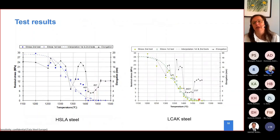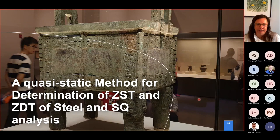What have we learned from these tests? Well, we could follow the first ductility trough in these tests, because the sample was so pure, there were no contaminants in it, so we could easily follow the first ductility trough. However, the collaboration unfortunately finished and we could not do more tests or more steels, so we left it there until another possibility comes.